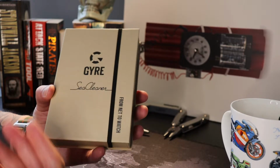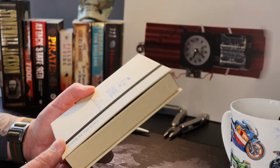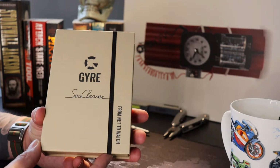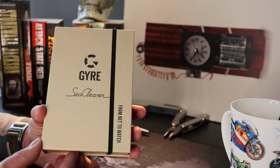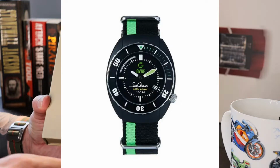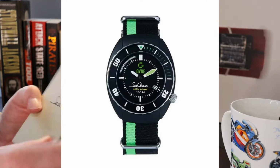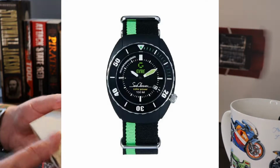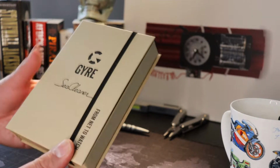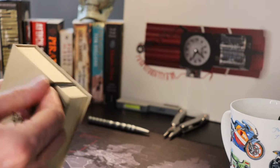So what we're looking at is quite possibly the most sustainable watch you're ever going to find in the world. If you're interested in learning a little bit more about them, I'll pop a link down below. As you can see here, they come in both green or blue. And obviously, the packaging is completely upcycled, repurposed papers and plastics.